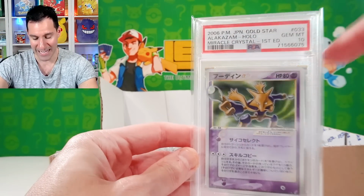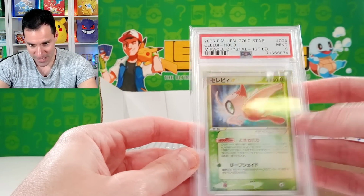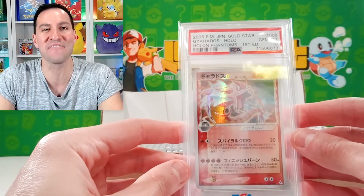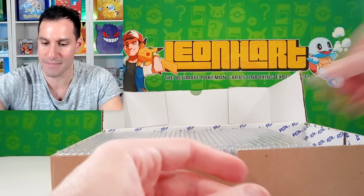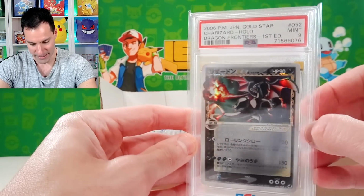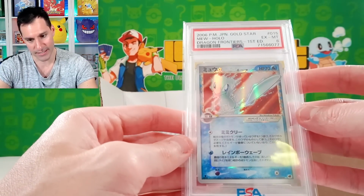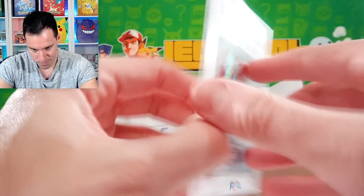This one came back a 10. This is exciting. Celebi is a 9. Gyarados is a 10 from Holland Phantoms of the Opera. Oh, the Charizard came back a 9. What a gorgeous card, my goodness. A 9 is still fantastic, but having a Charizard in a 10? Wow, what happened to this one? This one came back a 6.